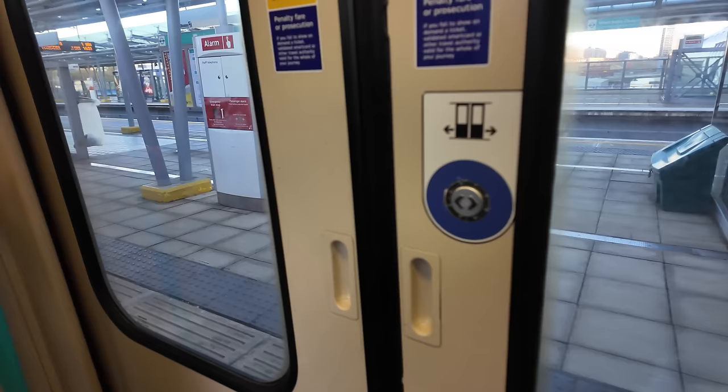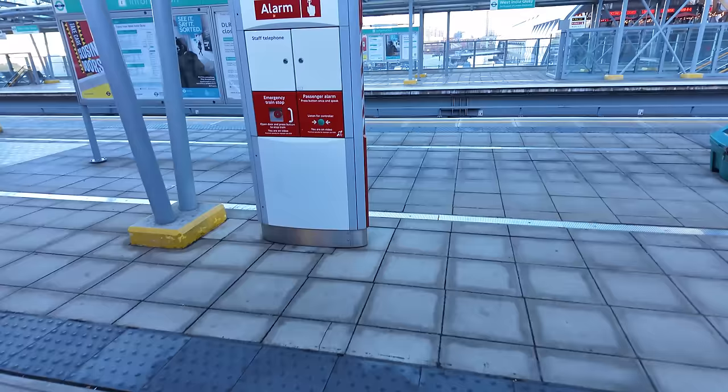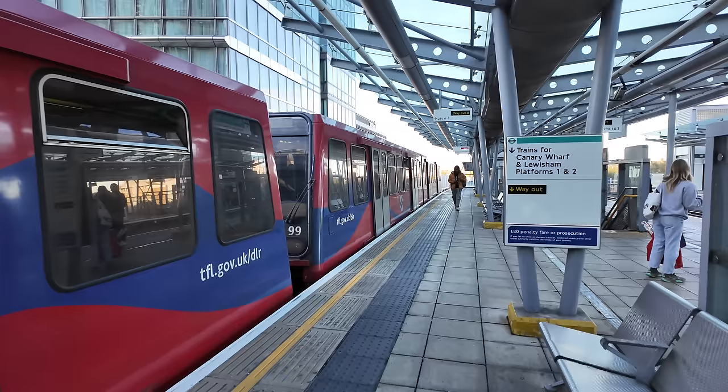Okay. Let's push the button to exit. Find this rather amusing. Very smooth light rail ride. I really like it.